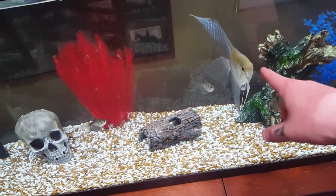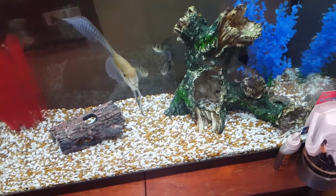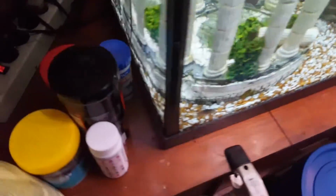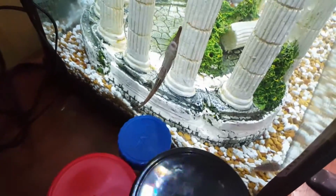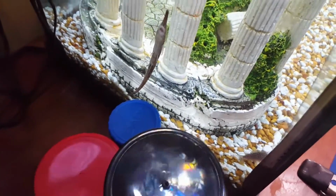This is Chester the Molester. He is the king angel fish. He's awesome. The Five Guys, they're little tetras. We have, this is very cool, a catfish thing I can't remember what it's called, but it's a stick, and it feels like a stick. I call them the dick stick or stick dick. I can't remember what it was.